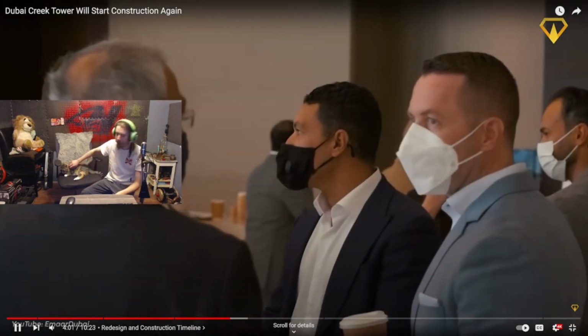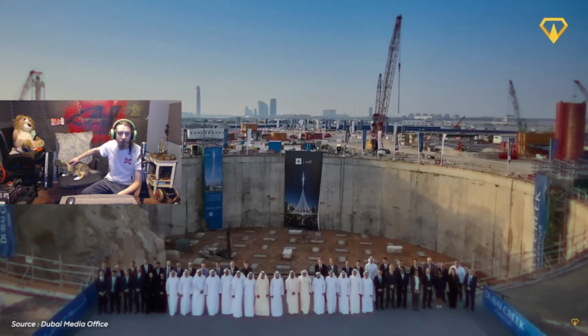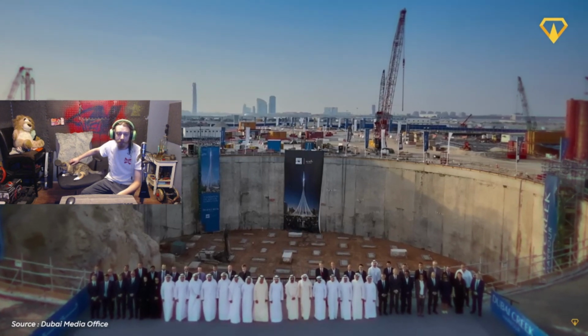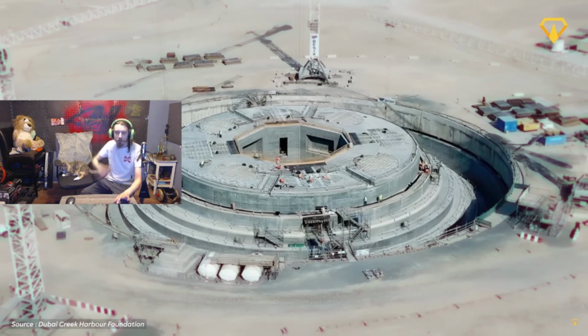Information that is out there could be a guess; we don't technically get to see it until April. Since the Dubai Creek Tower is one of the company's major projects, having it left technically vacant for such a long time is probably not a good look for shareholders and executives.